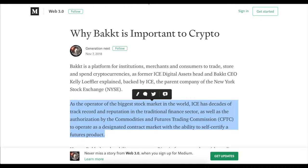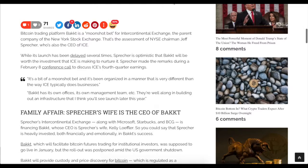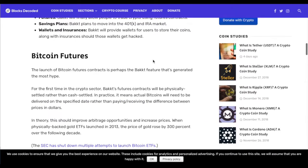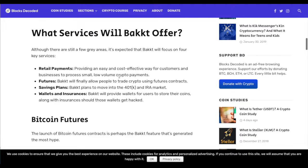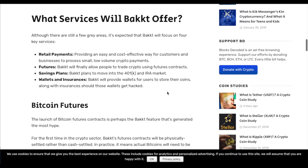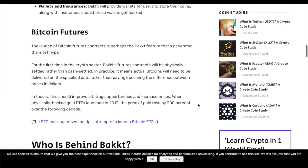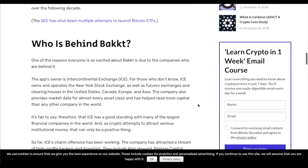And the futures product for Bakkt is one of the key points. Because actually, what is the difference between the futures supplied by Bakkt and the previously open futures for Bitcoin? Actually, Bakkt will also offer retail payments, futures, saving plans, wallets, and insurances, so it's much bigger, and it will be provided for huge institutions, for big players. And that is why the effect on the liquidity of the market is just tremendous.